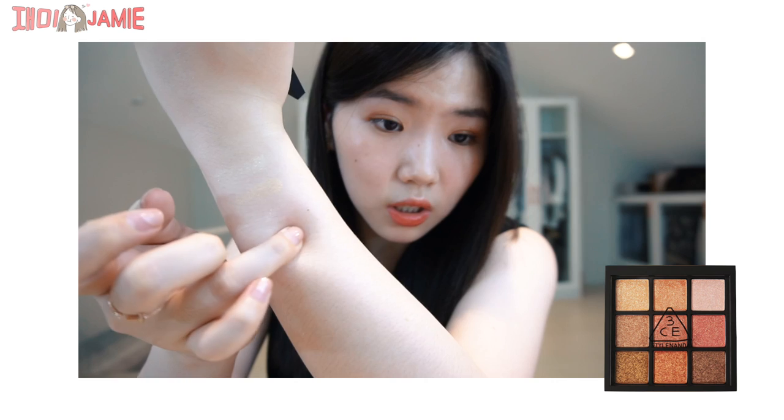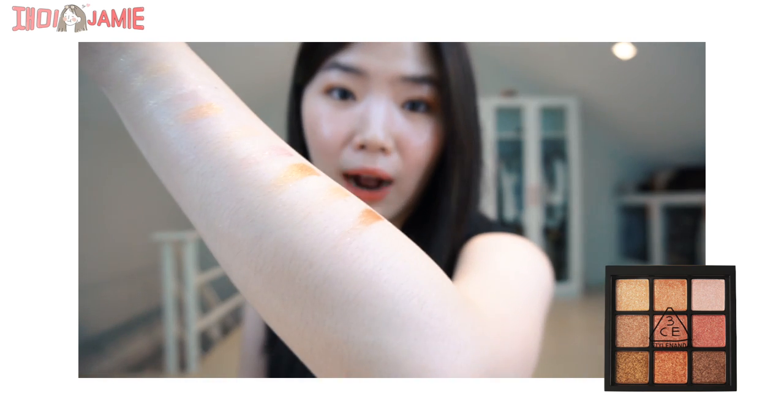Ito, from left. First shade. Kita ba? First time ko mag-swatch. Second shade. Third shade. Fourth shade. Fifth shade. Nakikita niyo ba? May bearing ba yung ginagawa ko dito? Sixth shade. Seven. Ooh! Shocks! Wow! Oh my god! Eight. Ang ganda, guys.